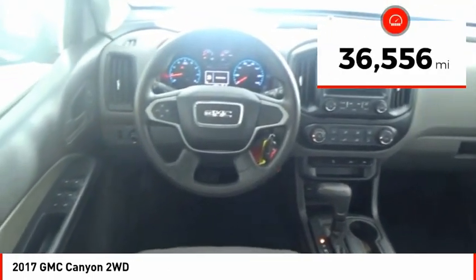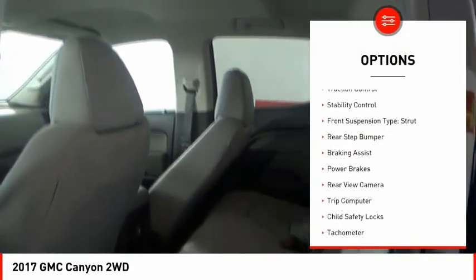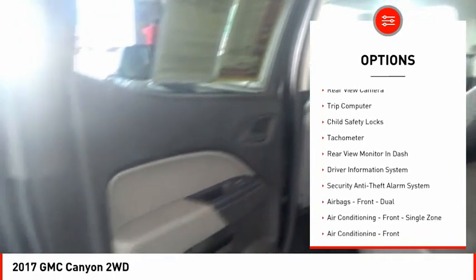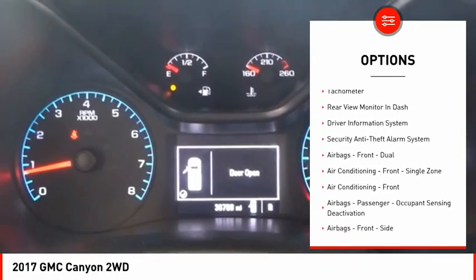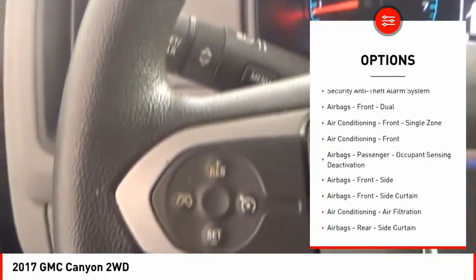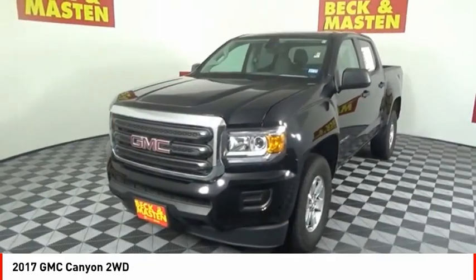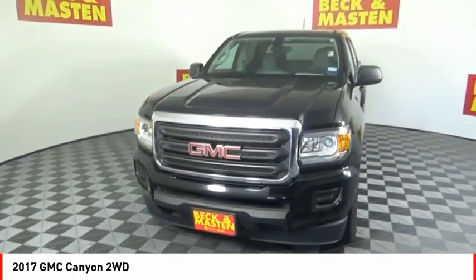Here are some of this vehicle's great options: traction control, stability control, front suspension type, strut, rear step bumper, braking assist, power brakes, rear view camera, trip computer, child safety locks, tachometer. This beauty is sure to make you the talk of the neighborhood. So call or drop in for a test drive today.